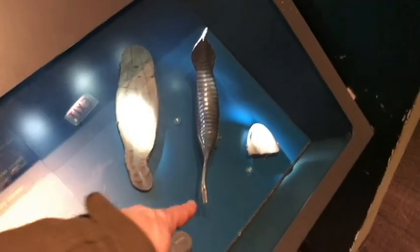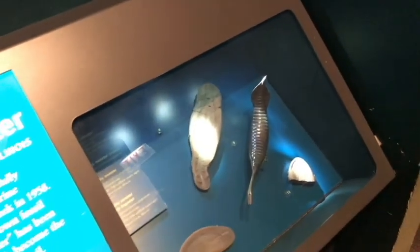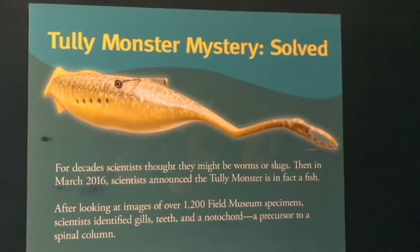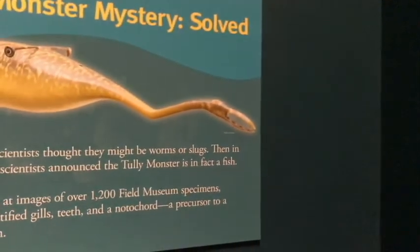There he is. Reconstruction. Wasn't a very big guy. This is actually the front. That's the back. I did not see that one coming, though. A fish.